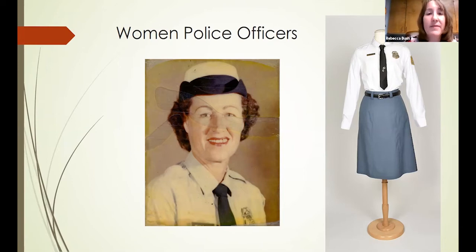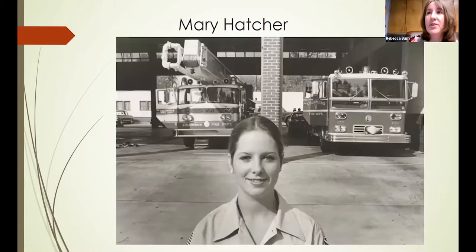So we've been really grateful to have this in our collection. We were able to have it on view last year in our And So She Did, Women of the Chattahoochee Valley exhibition, which made me really excited last year to be able to add to our collection this image of Mary Hatcher. So Mary Hatcher becomes the first female firefighter in 1978. And I want to read a little bit from a story that was published about her at that time in the Ledger-Inquirer. This is actually one of the pictures that would have accompanied that story.